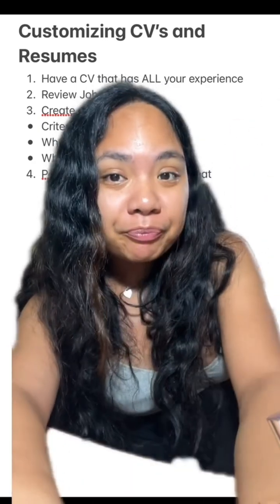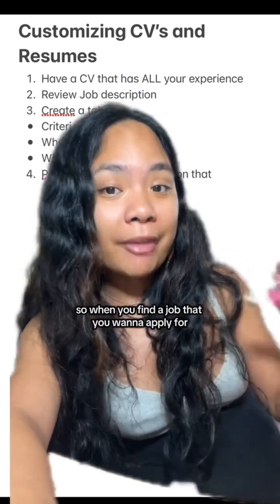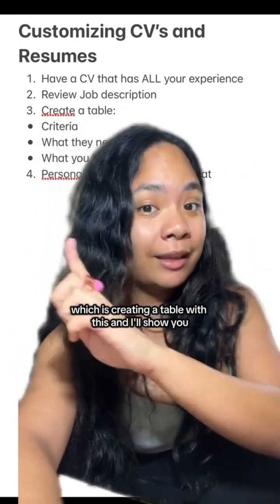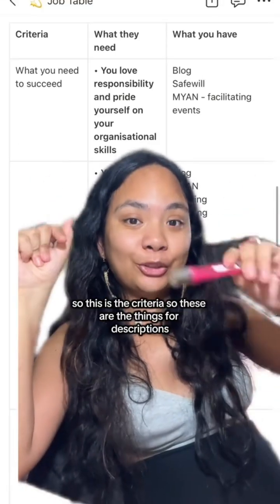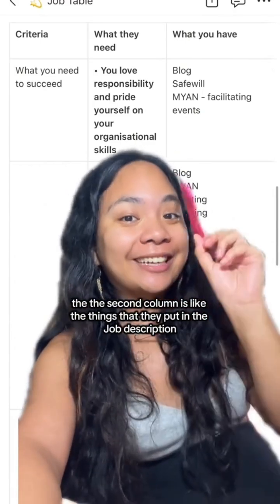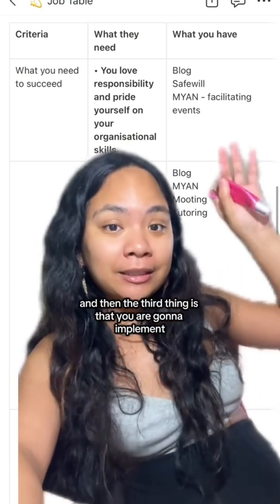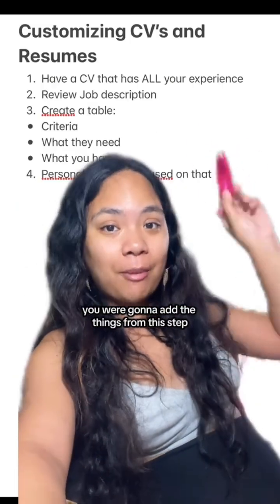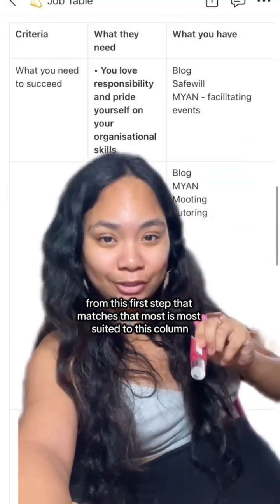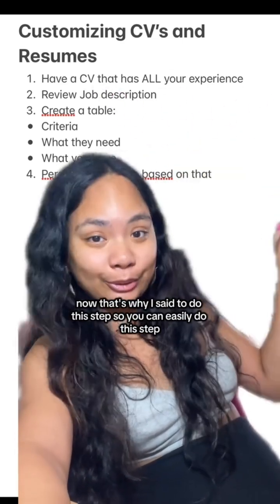The second step is to also review the job description. So when you find a job that you want to apply for, you are going to review it. And then you're going to go to the third step, which is creating a table with this, and I'll show you. So this is what it looks like. This is their criteria. The second column is the things that they put in their job description. And then the third thing is that you are going to add the things from this first step that are most suited to this column. That's why I said to do the first step, so you can easily do this step.